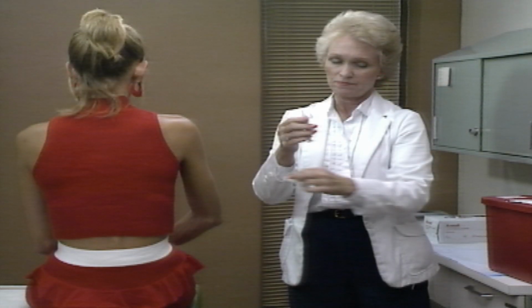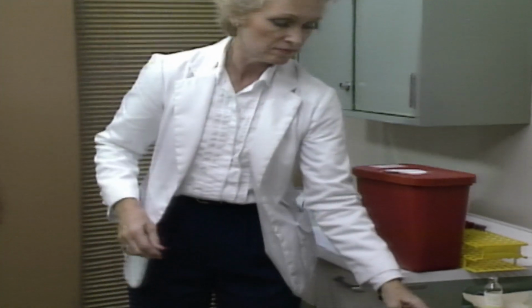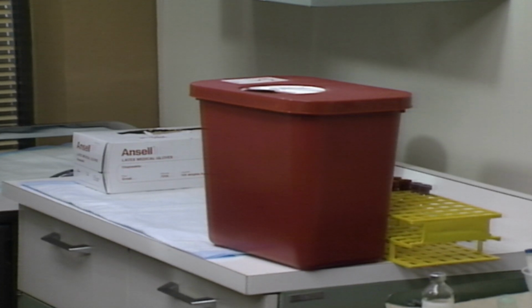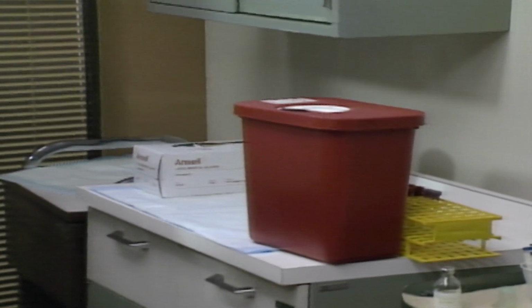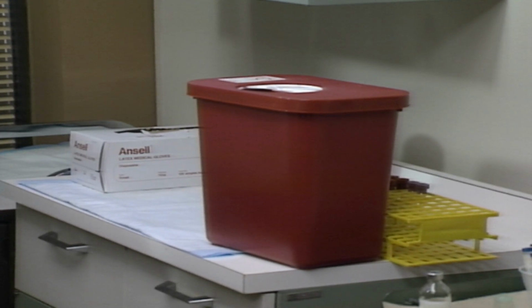Yes, in order to prevent getting a needle stick, the nurse should dispose of the needle without recapping or breaking it. Where should the needle and syringe be disposed? You're right. Disposable needles and syringes should be placed intact into a puncture-resistant container to reduce the risk of accidental needle sticks.